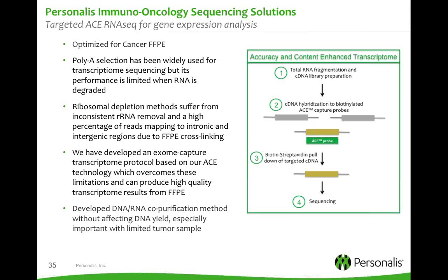So Personalis has developed an exome capture transcriptome protocol based on our ACE technology and on our enhanced ACE probes to overcome these limitations and can produce high-quality transcriptome results from FFPE tumor samples. The ACE cancer transcriptome enrichment protocol directly selects for transcripts using complementary capture probes, eliminating as such background and focusing the sequencing on regions of high interest.